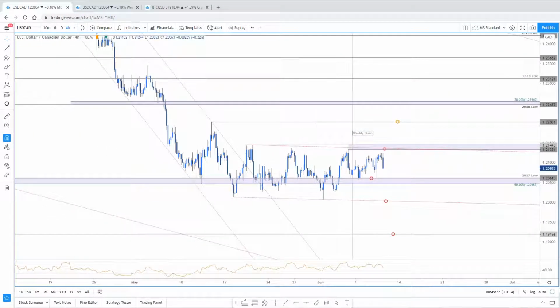Questions on dollar CAD. Range of nearly 4 weeks continues to hold just above key support. We're looking for the break.